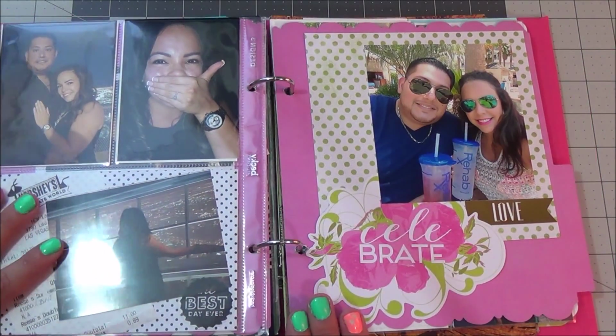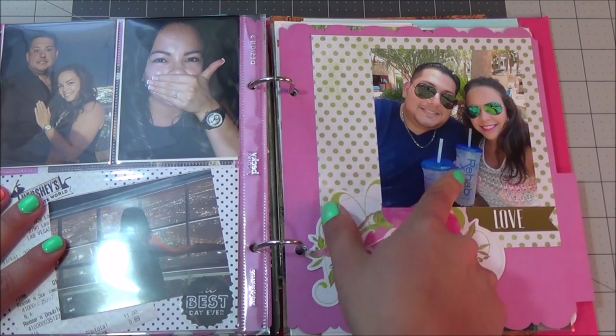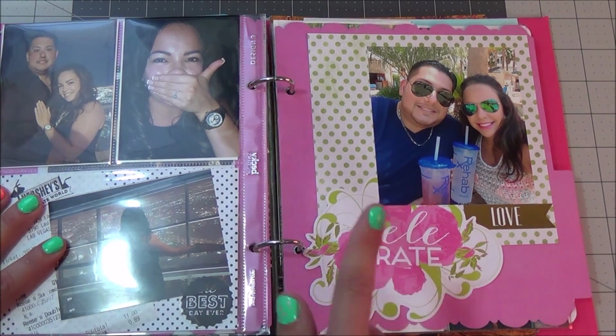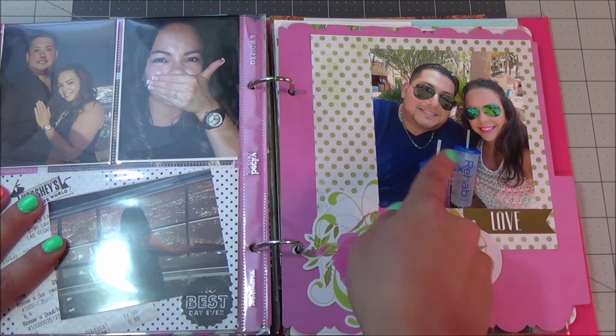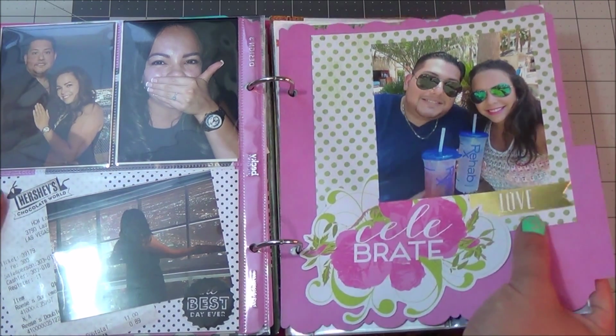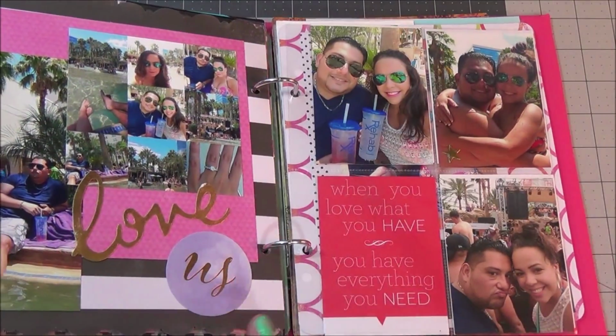And then true to style for us, we like having a good time. We stayed at the Hard Rock, so we went to Rehab. So this is Sunday. Had breakfast and such, and then went downstairs. So we stayed poolside and just had fun, and obviously I was happier than anything that day.